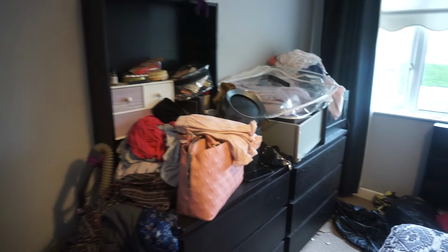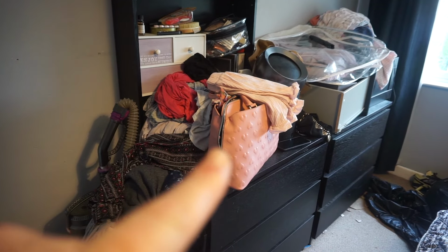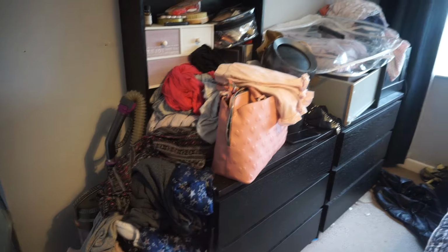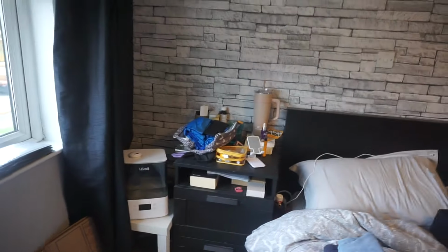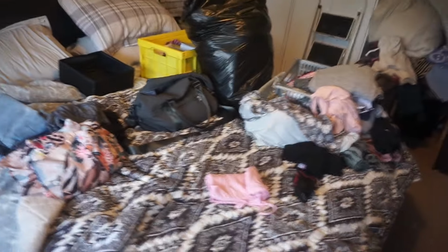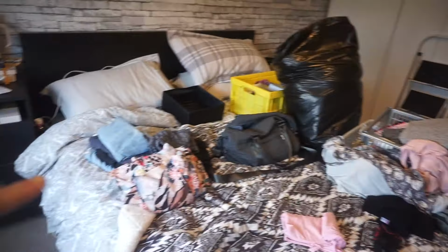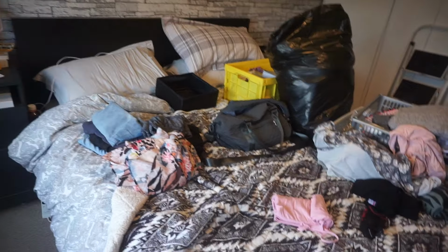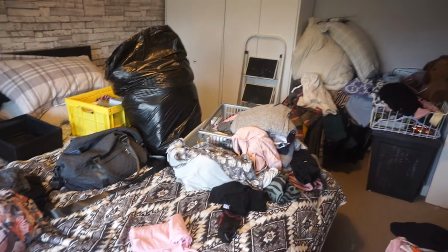This unit here we still have to clear. That's my Betsy Johnson. I use that when I need to bring my laptop and stuff out with me. So it's like a work type slash bag. We have to clean off here. Clean off here. The bed is only changed because I only changed it the other day. So yeah, we still have these piles of clothes to go through here. These just need putting away. I was just sorting through that pile. That's a rubbish bag. So that is where we're starting from today.